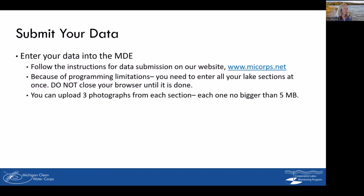And then when you're all done, as always, submit your data to us. You can enter your data onto the MiCorps Data Exchange, our website. There's instructions right there on our website that will walk you through how to do it. One thing to keep in mind with Score the Shore in particular, you're going to have a lot of data to enter, and it's going to take you a minute to do it. You can't start and then leave and come back a week later and finish it. Our computer system will think it's a totally different lake. You have to do it all at once. So set aside a bit of time to do it so you can get it done in one sitting. And again, you can upload photos for each section.